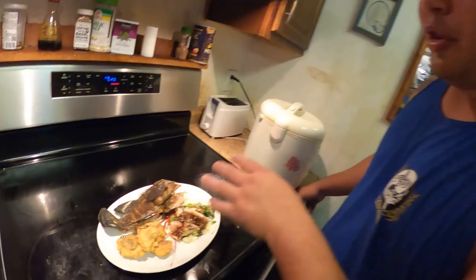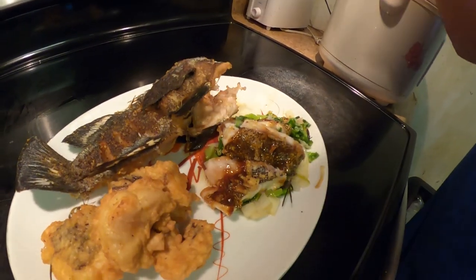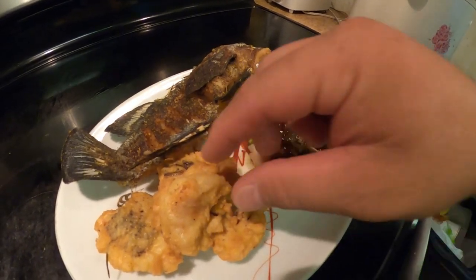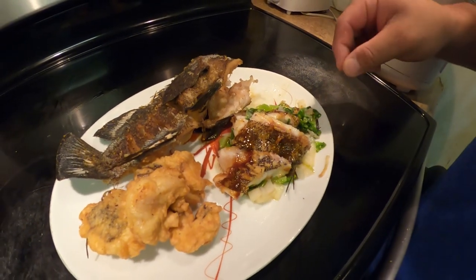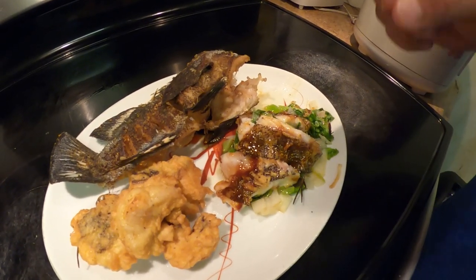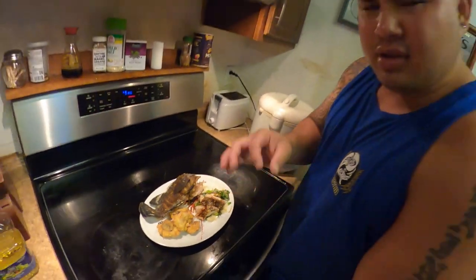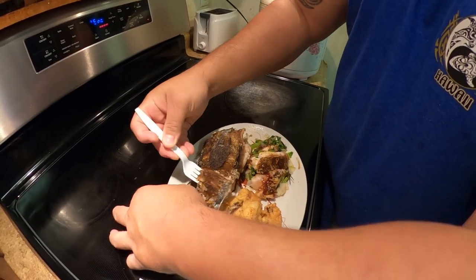All right, what we have here is our deep fried ones. For the smaller roys you catch, garlic, salt, pepper, a little bit of flour, deep fry it, crispy. And then for the bigger ones, fillet it, make some tempura. Then we have our steamed with mustard cabbage, onions, some hoisin sauce, oyster sauce, whole lot of ginger. Super crispy.